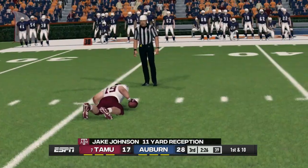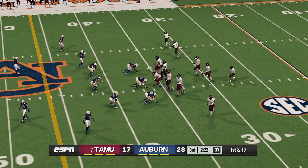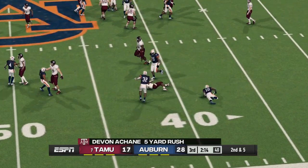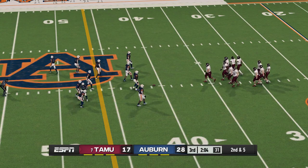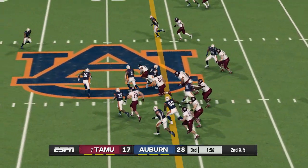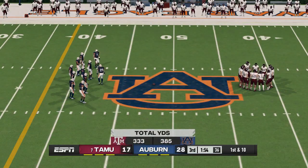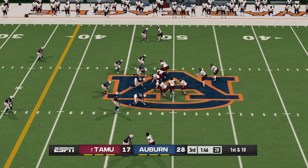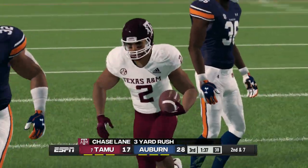And down he goes at the 36-yard line. That's good for a gain of 11 yards. First down, 10 yards to go. Ball on the 36. Gives it to the back. Tackled after a decent pickup. That brings him second and 5. He makes his way to about the 48. First and 10. Ball on the 48-yard line. He's taken down right around the 46-yard line.